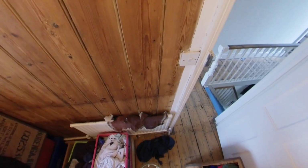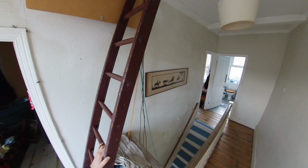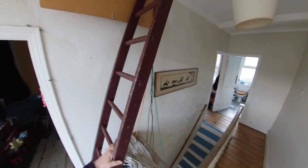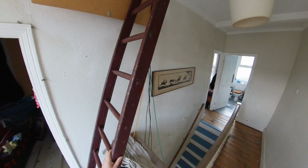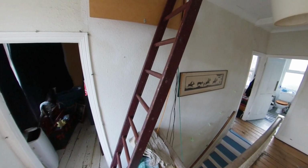There used to be a double bed in here. This is my kind of about to move house kind of scuzz room, so it's a real mess at the moment. I didn't live in this kind of squalor all the time. Story of this ladder is, this was a double sliding ladder made of wood, which was in somebody's garage, and they were storing it there. They never used it.